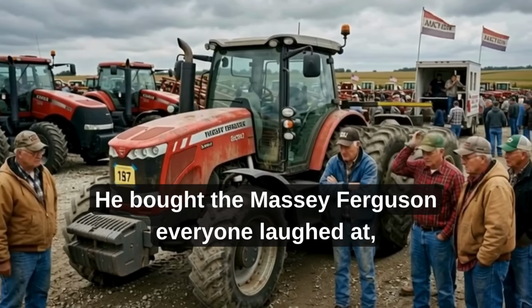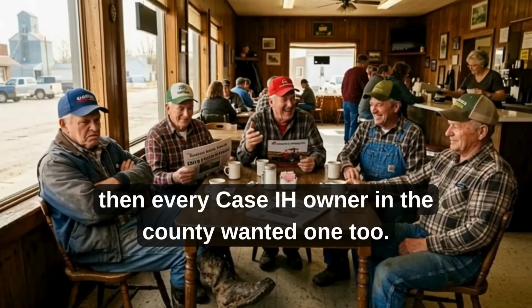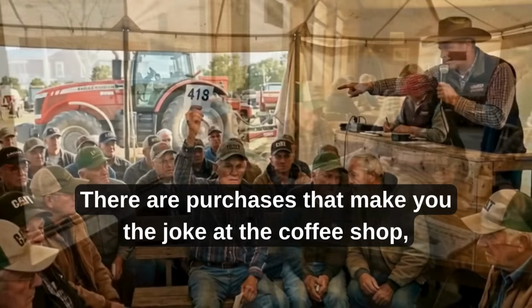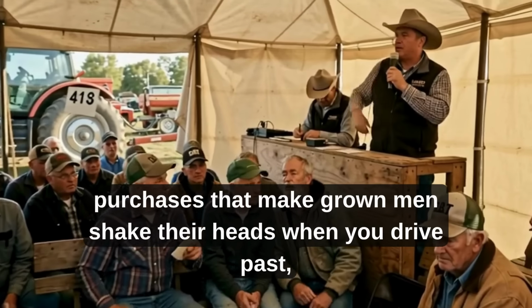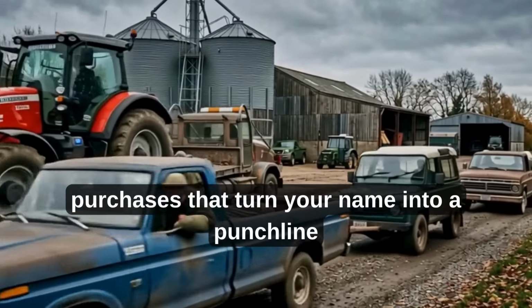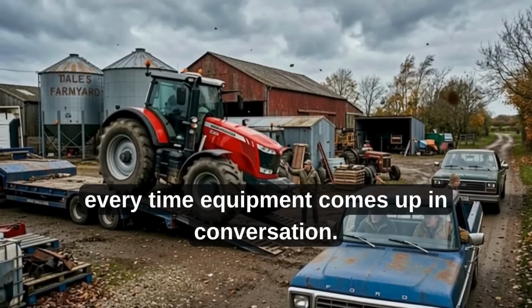He bought the Massey Ferguson everyone laughed at. Then every Case IH owner in the county wanted one too. There are purchases that make you the joke at the coffee shop. Purchases that make grown men shake their heads when you drive past. Purchases that turn your name into a punchline every time equipment comes up in conversation.